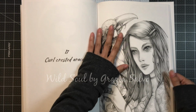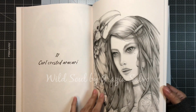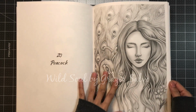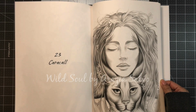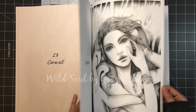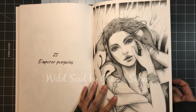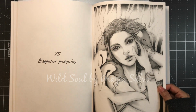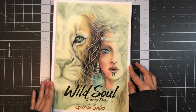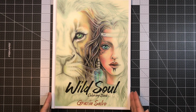If you've colored with water mediums in this book, please let me know how it went, how the paper reacted, and yeah, I'm not sure if I would want to come in with markers. Still, just have to think about that one. But yeah, lots of beautiful illustrations, and just have to pick the one again that really calls out to me. So yeah, this is the final book in my list of 10. This is Wild Soul coloring book by Grazia Salvo.